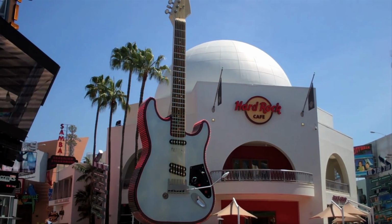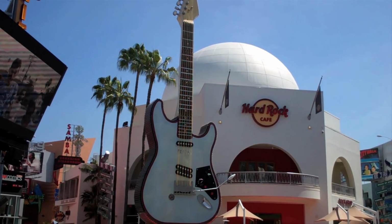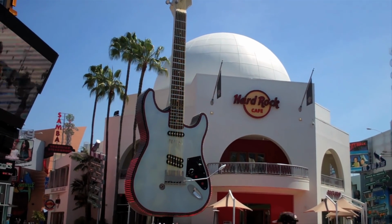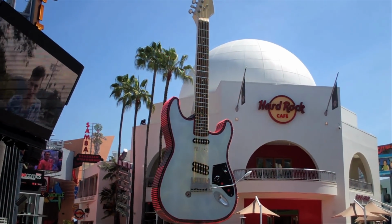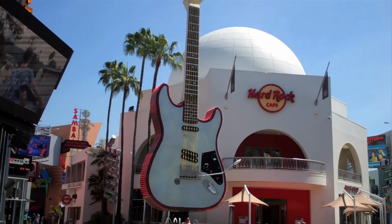I heard a rumor saying that they may be removing the guitar here at Hard Rock Cafe, and you can probably guess, it's an icon, because a lot of people take photos in front of it. What are you guys' opinions? You think that's a rumor?